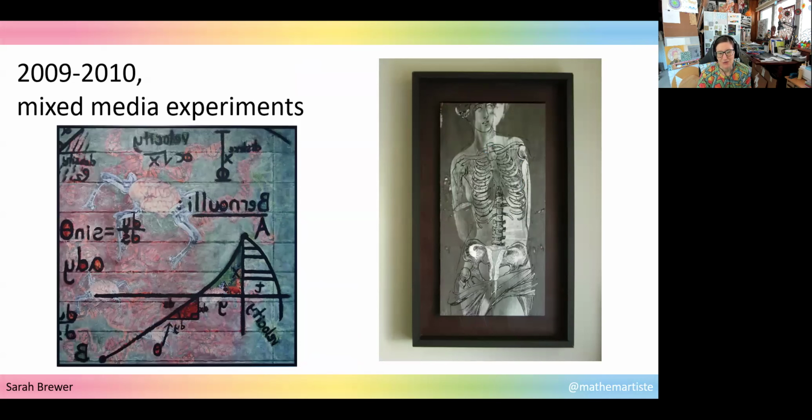I was also working on mixed media a lot during this time, collage and paint mixed together. So the piece on the left is another piece from that solo art show, and the piece on the right I made shortly after I had surgery for endometriosis.